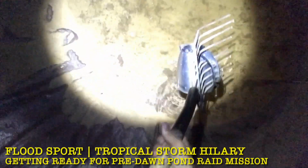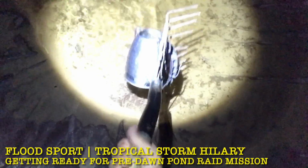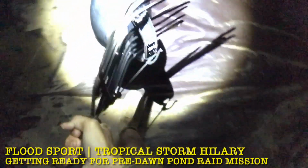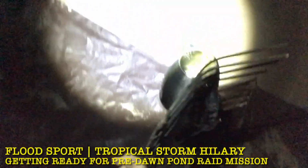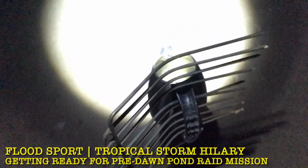rustic, crafty tool so that I would be sure not to be coming in at an angle that would have me just puncturing the tarp. So I'm able to get a full load, and I'm struggling to walk at a normal pace. I'm even struggling with the weight.